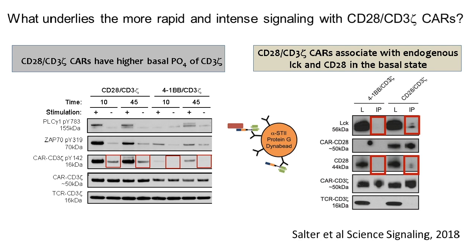Now, this level of tonic signaling is not sufficient to observe any phenotypic differences in the cells, but may, in fact, prime the cell to more rapidly phosphorylate downstream intermediates when the receptor is engaged. Alex also used the strep tag sequence in the CAR to pull down the CAR receptor from the primary T cells and analyze by immunoblot whether there were other molecules that might be associated with the receptor.